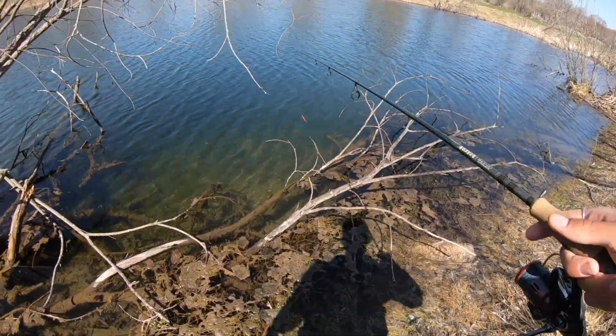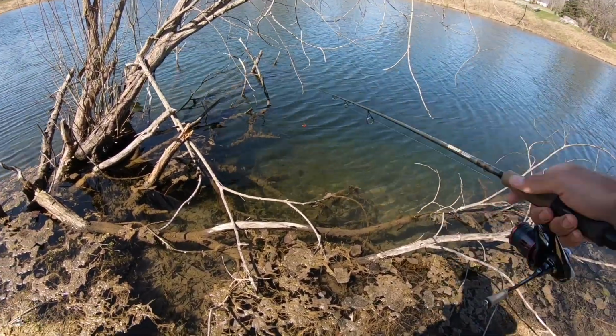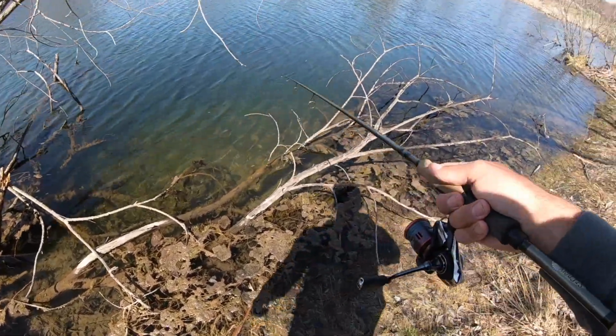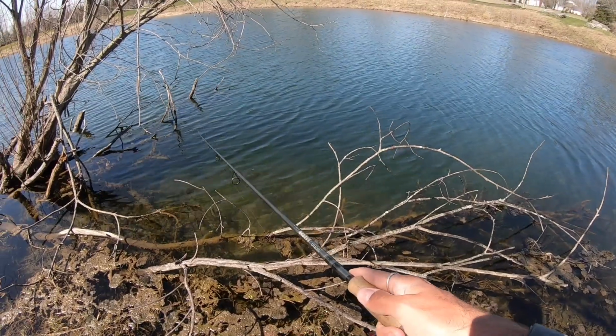But this morning I was out fishing for brown trout to see if we could get any brown trout, but my favorite creek and spots were empty.